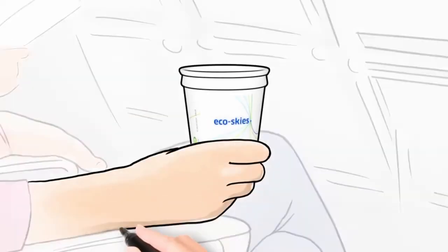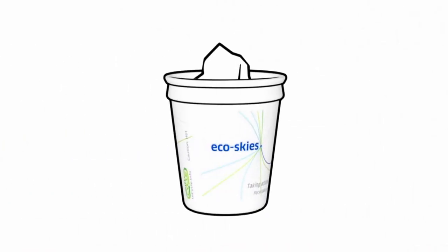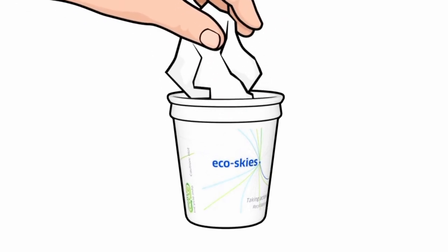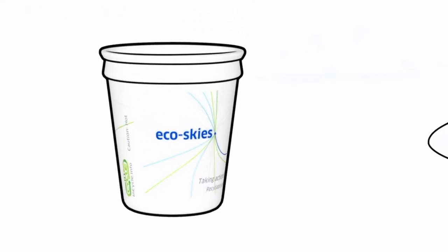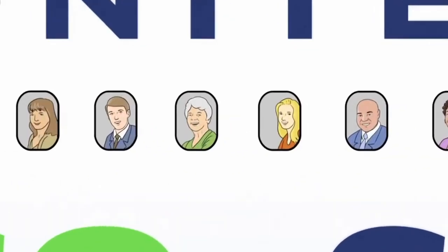You can help us recycle our new cups by keeping them free of litter when you hand your used cup back to the flight attendants for recycling. That means, please, no napkins or other trash in your cups. Much better. We're excited about this major step forward in our commitment to the environment. And we hope you are too.